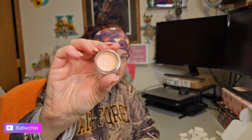So it's not a powder. It is like a, well, a cream. And it's sweating a little, which is not all that abnormal for cream-based things. I'm not going to swatch it, you guys. I don't know that I would use this. And I don't think I would pay that kind of money for something this tiny.